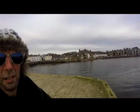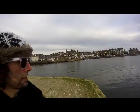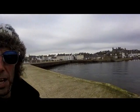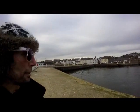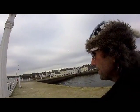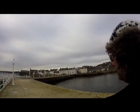But look at this. This is the front of Broughty Ferry right here. The older part is just this bit here that I was walking through. There you go. In the old days they'd all be out there washing all their fish and cleaning them, the men right at the water. Yeah, hard days, hard days. There you go.